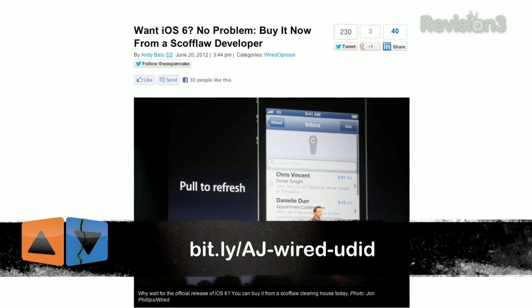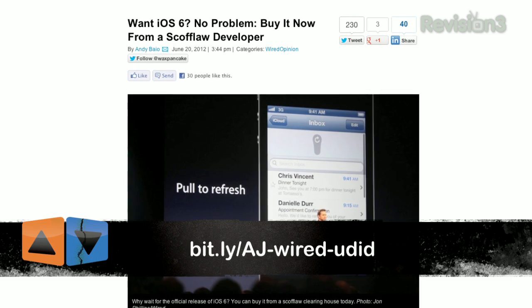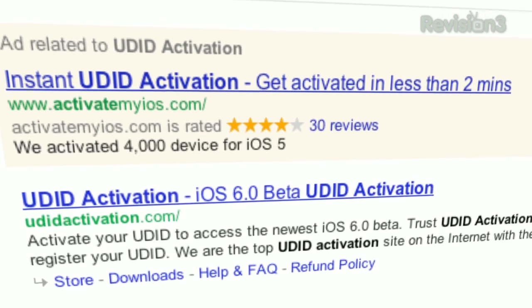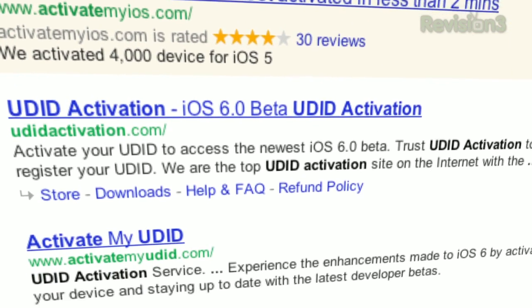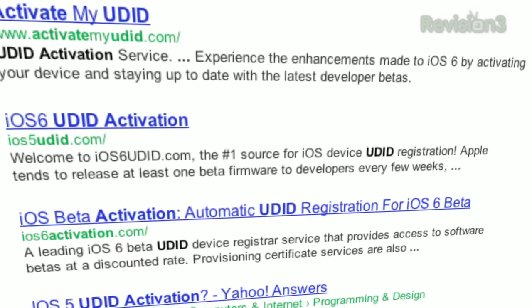But as this great article from Wired points out, a little cottage industry has formed around people reselling the developer access to the new iOS. A quick Google search for something like UDID iOS activation will turn up a number of websites that will sell you their activation for 10 or 15 bucks. This practice has been going on for a while now. At the iOS 5 release, there were entire Reddit threads dedicated to sharing developer accounts, and so far Apple has shown little interest in putting a stop to it. The downsides, though, are that the developer versions are often buggy and unfinished, and there's always that vague threat of criminal liability.